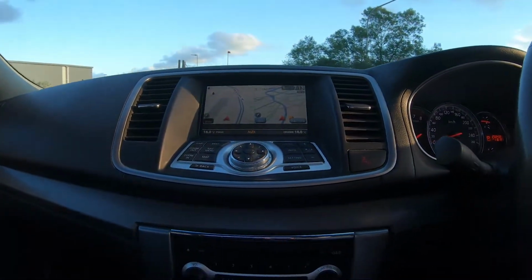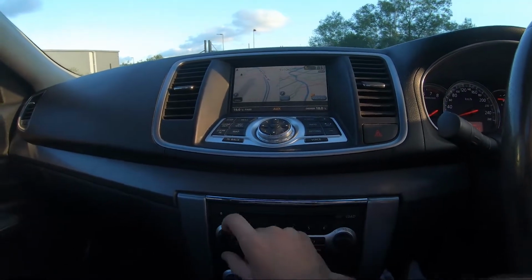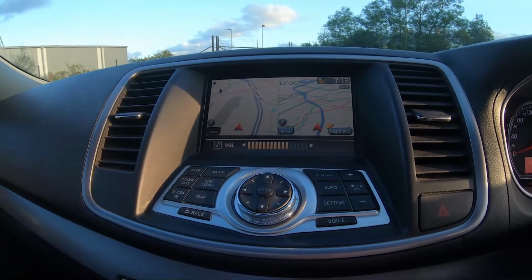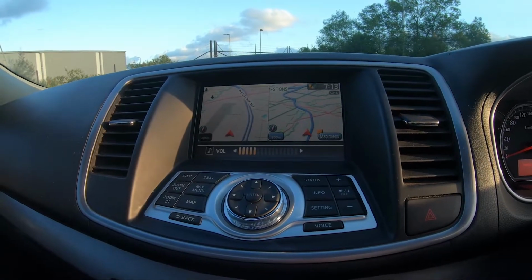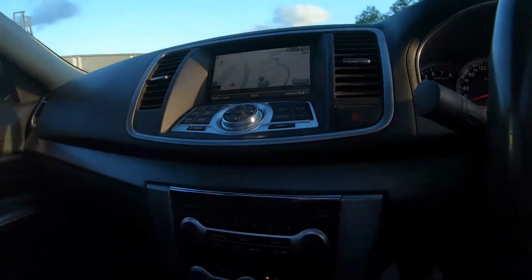And also a little specific thing to this car, you turn up the volume, it goes whoop whoop. Sometimes it turns up, sometimes it goes down. It just has its own mind. Don't ask me why, that's how it is.